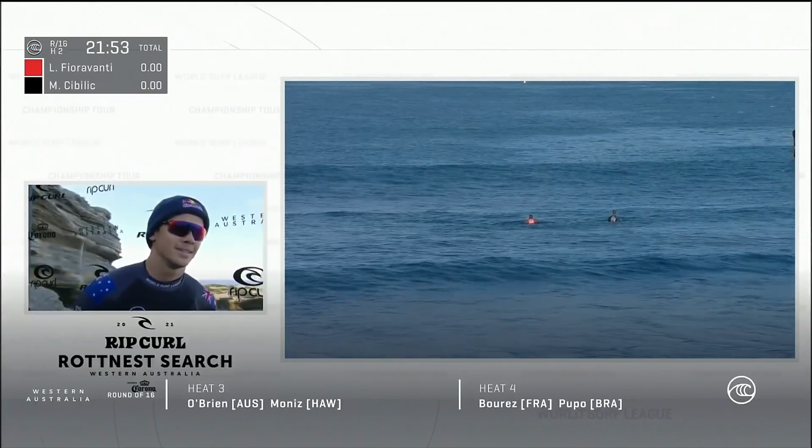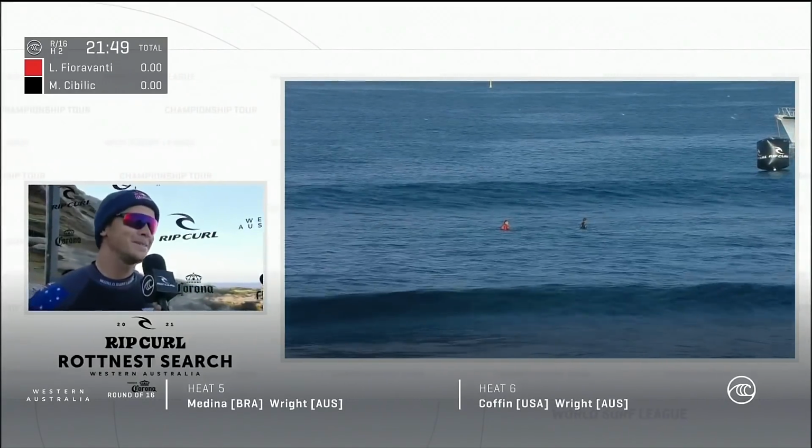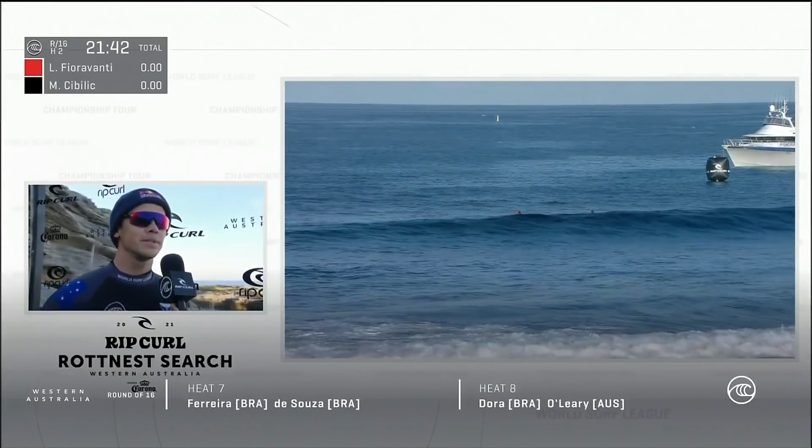The bonus of that is you get to spend a few more days on Rottnest Island. I'm sure the family are happy about that. I might do a little day trip over to the mainland today to see the family. They came over here yesterday. But yeah, tomorrow looks good. Tomorrow morning looks fun again.